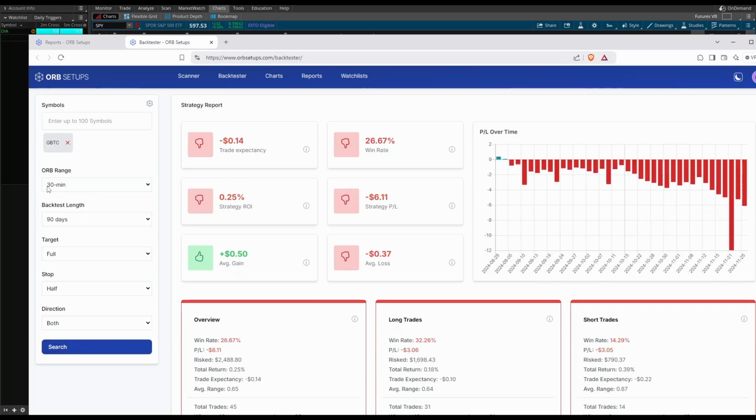Now if I change this to the 30-minute opening range breakout, you can see that very clear difference in the P&L. This is a strategy you want to avoid here, the 30-minute opening range breakout inside of Bitcoin. It's really the 5 and the 15 with the half and the half for the 1-to-1 risk to reward, or the 1-to-2 that you should be focusing in on.